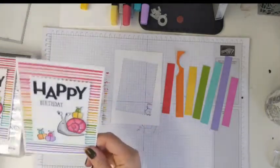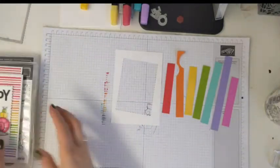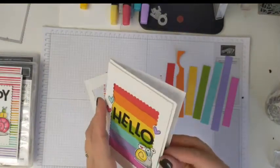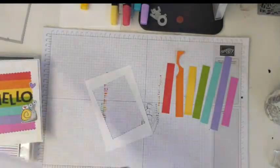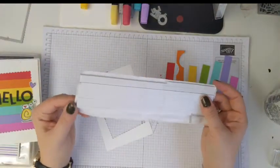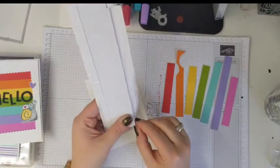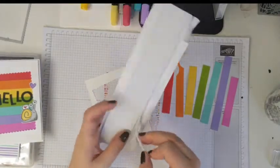Yes, great. So, I am going to start with this piece here, and I have used a white card base. And the other thing I'm going to use, these are on my desk and I very rarely use them. These are foam adhesive strips. So they're like dimensionals, but they are just single strips.